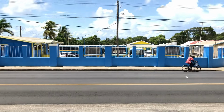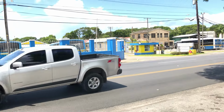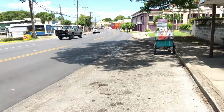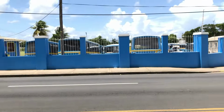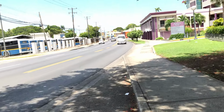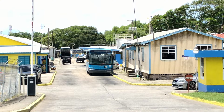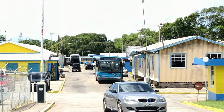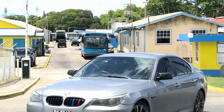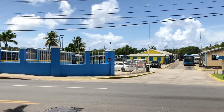The BMF bus depot over here. Bus terminal here, the bus depot. There's another bus depot at Mangrove in St. Philip, which is southeast. There's another one at Spikestown, St. Peter, which is to the north of the island. Government bus service, the bus system here.